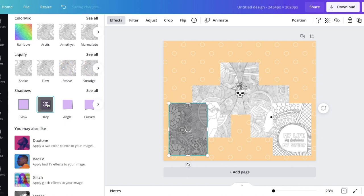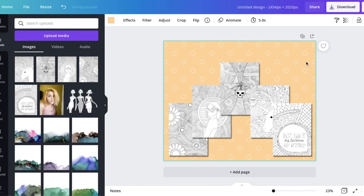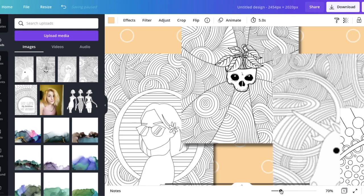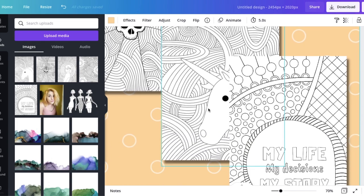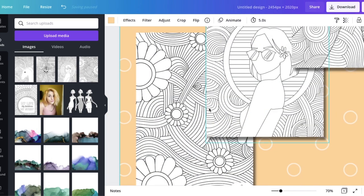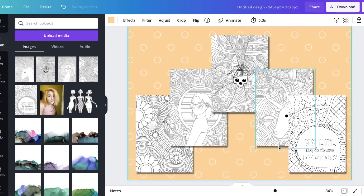So I'm just going to click on a drop shadow. And I have an instant shadow for this photo. And I'm going to basically do the same for all of them. And now that I've done shadows for all of them, let's just zoom in a bit to have a look at what we have here. Some of them might appear blurry for a second because it really takes time for the effect to set in. But I really like how this looks at the moment. I really think that it's cool.